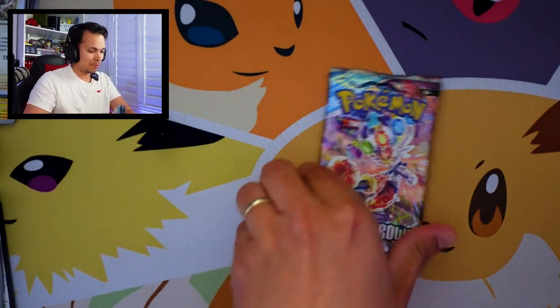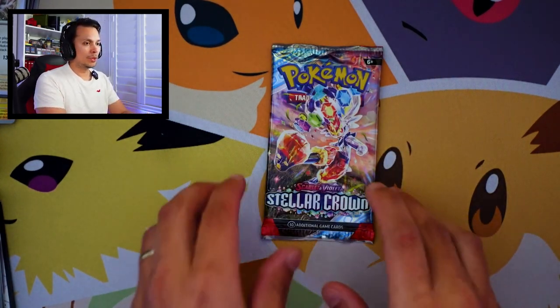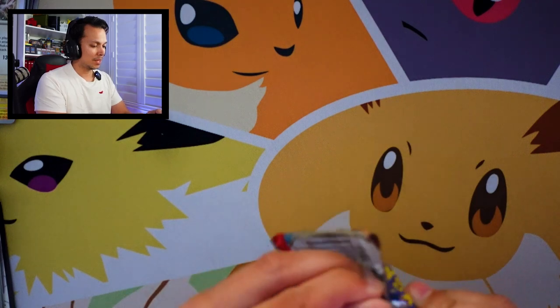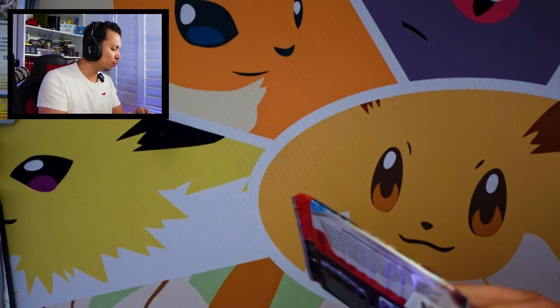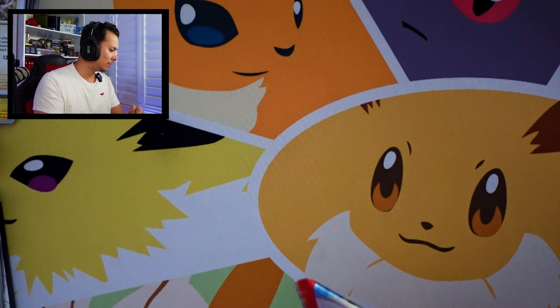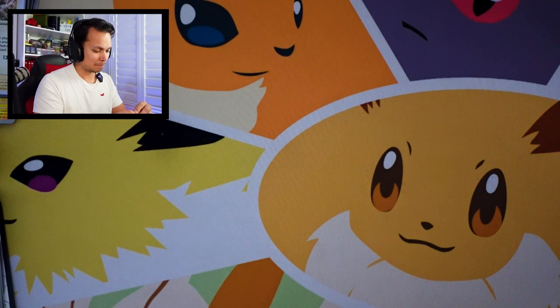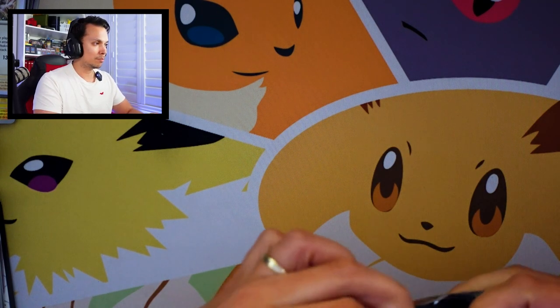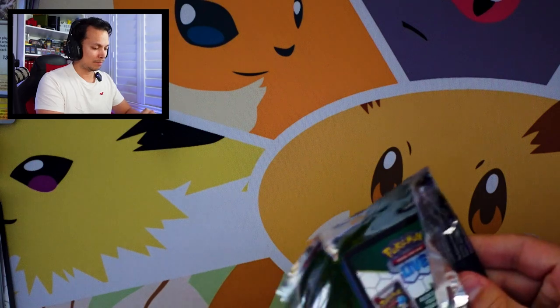We have 6 left, is my math right? So E double with the win, congrats. All right, let's see what we get, man. Can we pull something? We haven't pulled anything too fantastic yet. We pulled great stuff from the previous ETB, but nothing here yet. So this might be the one, bro. This might be the one that might be good.